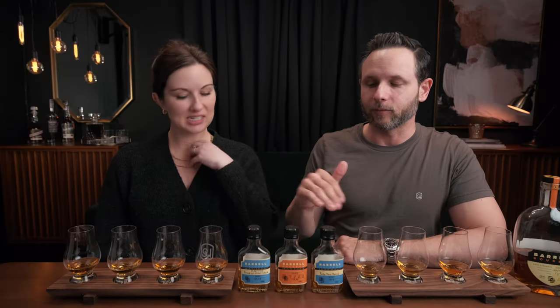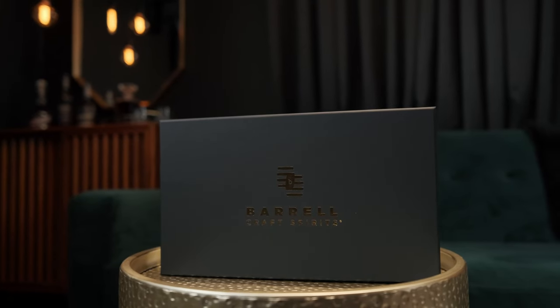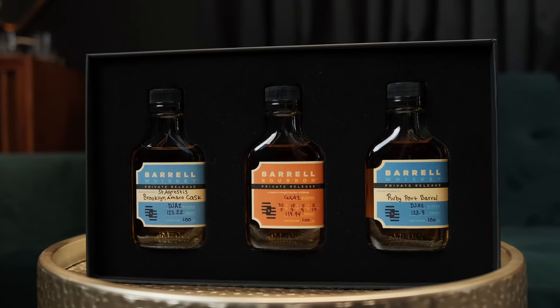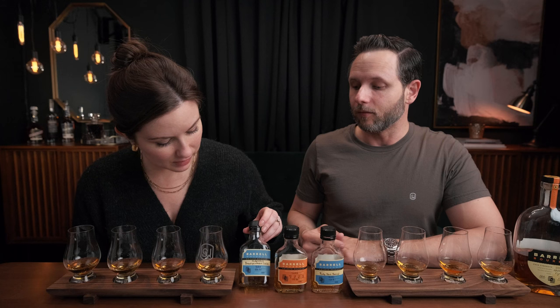So these are samples that were sent to us from Barrel Craft Spirits. We have a little bit of a relationship with Barrel Craft Spirits. They did send us these free of charge, although we are under no obligation to make a review, much less a positive review. However, I'm sure since they sent them, they would prefer us to make a review. The only reason we said yes to this is because we do tend to like Barrel Craft Spirit products. Especially their finished products, which I believe some of these are, right?